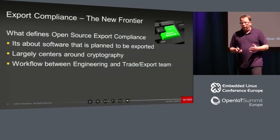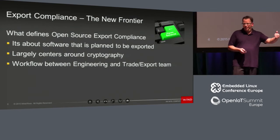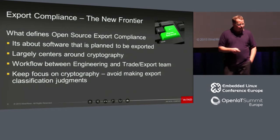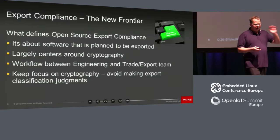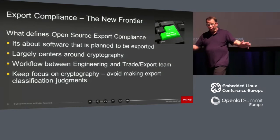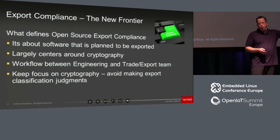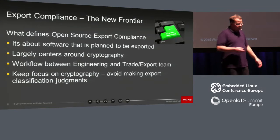And there's this general workflow between the engineering group and the export group, just like you have on the licensing side between legal and engineering. The one thing I wanted to highlight, and we're going to cover it a little bit later, is that people often want to talk about export and ECC classifications and all this stuff. But the best way for us as an engineering group to help when working with the export team is to focus strictly on identifying cryptography and avoid trying to make judgment calls about classifications, because you're going to find out every different country has a different set of rules. So we're going to go into that a little more.